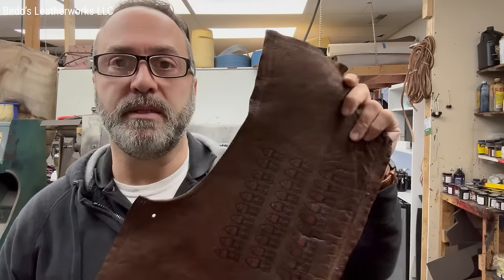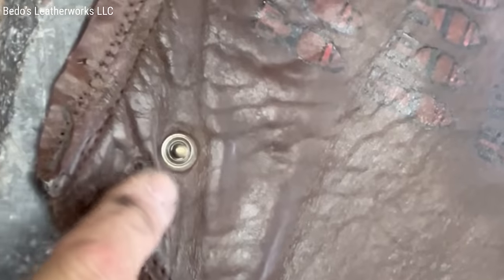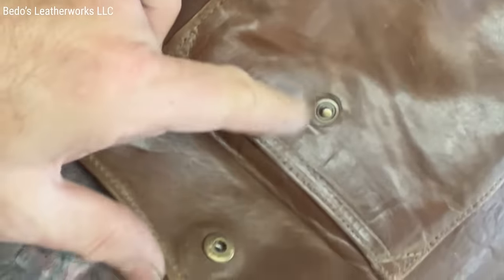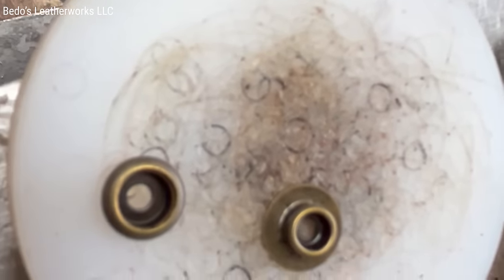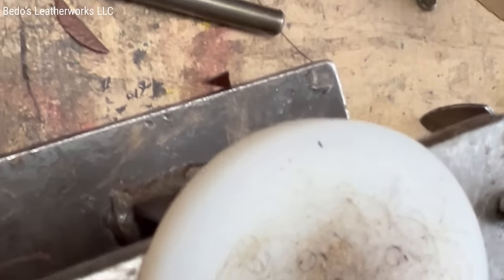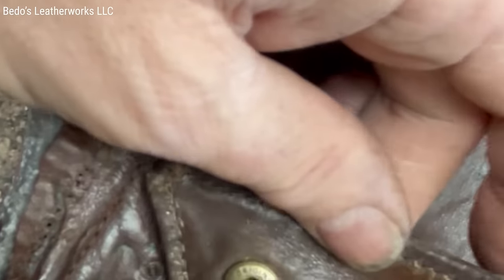I think it'll be nice once it gets done. All right, let's continue. Okay, now the collar and the pockets have snaps. Originally I replaced the snap with the original type snaps, which are these right here. But these are pretty difficult to snap on and off. So I changed the style to spring snaps.